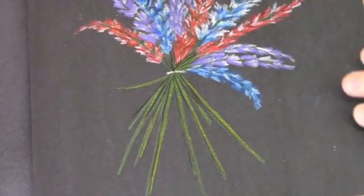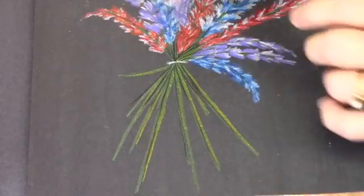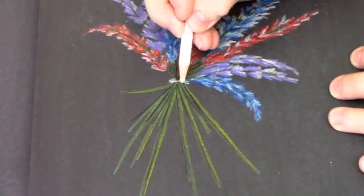There we go. Okay, now this is my knot. So I'm going to pretend it's just some very, very skinny white string or ribbon. I'm going to make where it crisscrosses over itself.